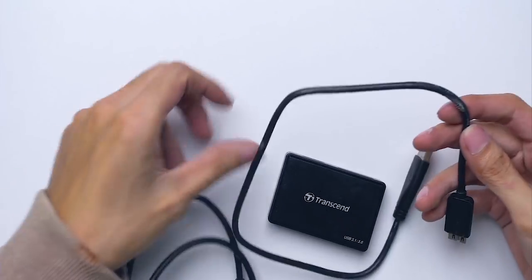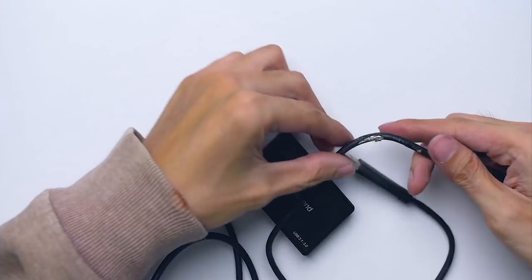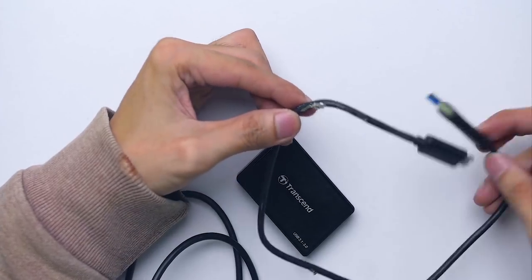Pero yun, ang kagandahan sa kanya, yung unang-unang generation pa nito is actually 3.0 lang. But this one, naka 3.1 na, so it means it's using the USB Type-C. Pag binili nyo ito, may kasama na siya na cable na dalawa. Although, ninat-ngat na ng rabbit ko yung isa kong kable. Pero, ito yung isa niyang cable na kasama. So, ito yung regular na 3.0.